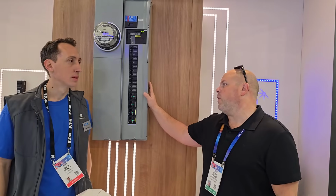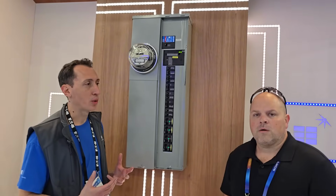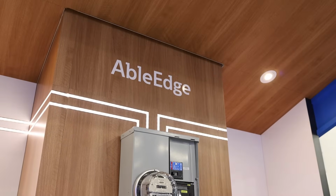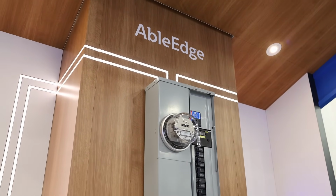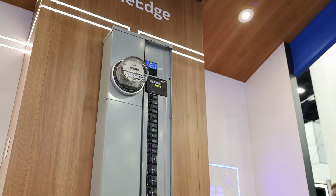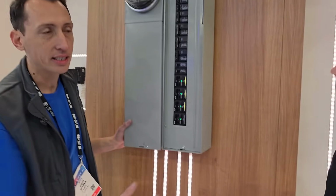This is a smart panel, right? Yes, kind of one of the cool things about this product. So this is a new product line for Eaton. This is our AbleEdge product line. And this is about home energy management. So this is a panel that has smarts to it, but this is actually individual smart breakers. And this is an existing Eaton panel.